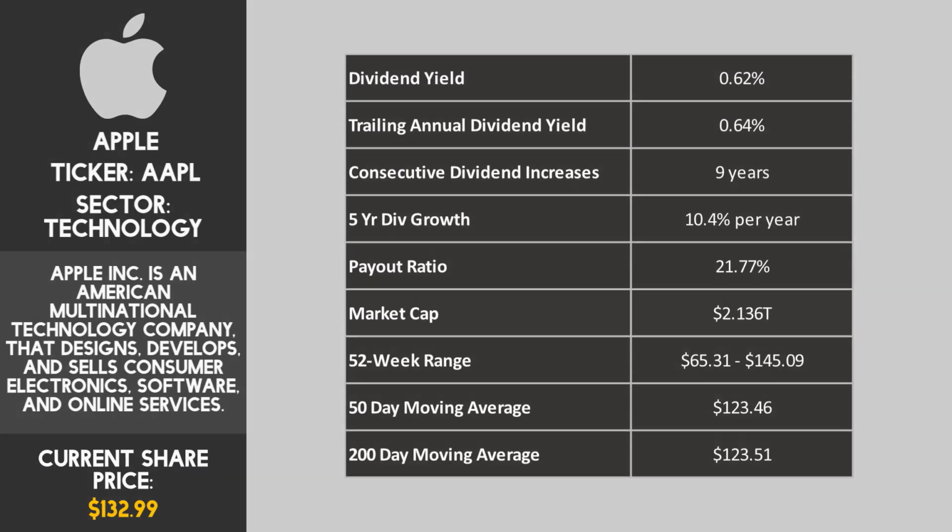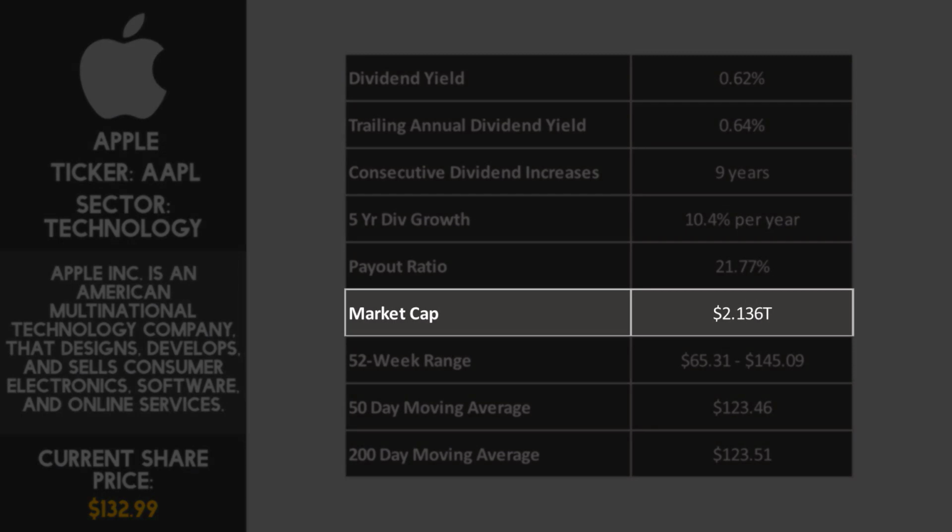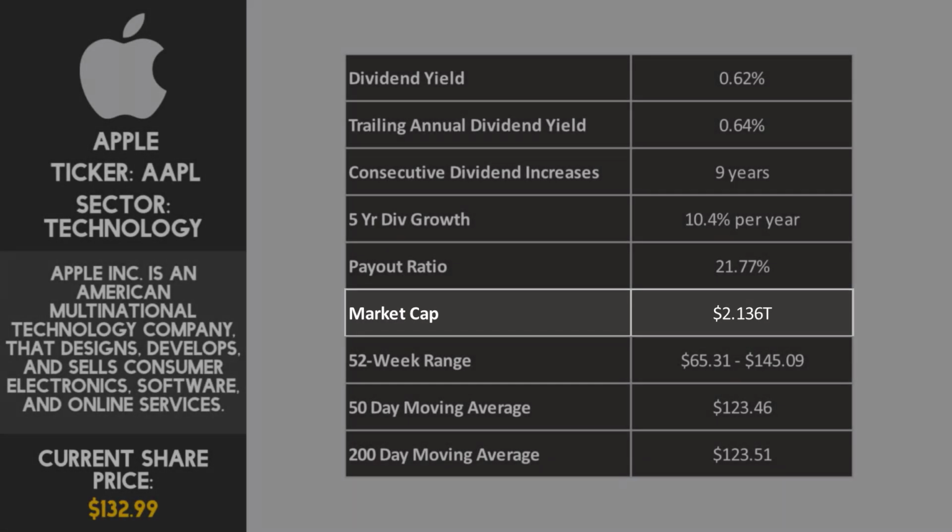The market cap of Apple is $2.13 trillion, which makes it the largest company in the world by market cap. Personally, I hold a lot of these large blue chip companies in my dividend portfolio, as they tend to be established, secure businesses, and I feel that they're less risky than smaller cap companies and new startups.